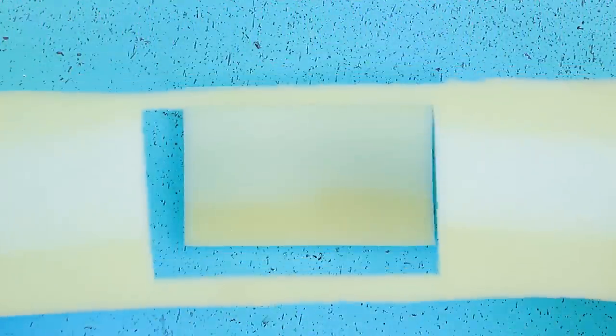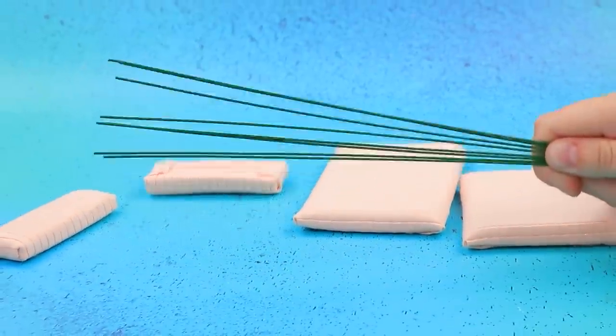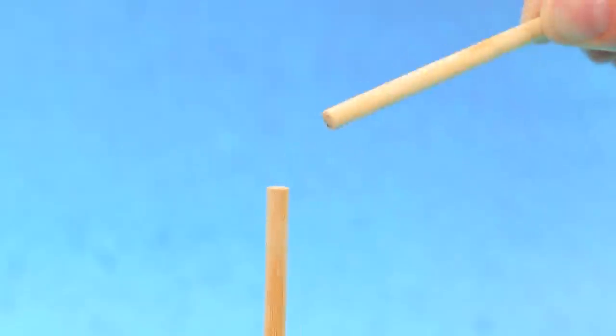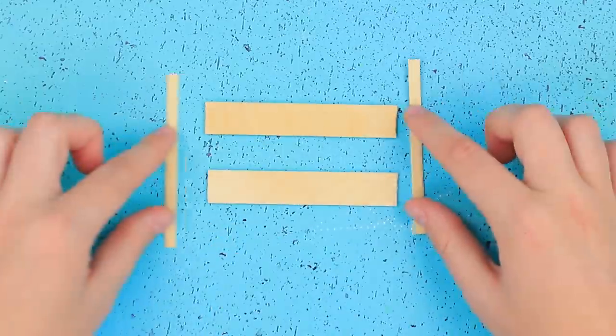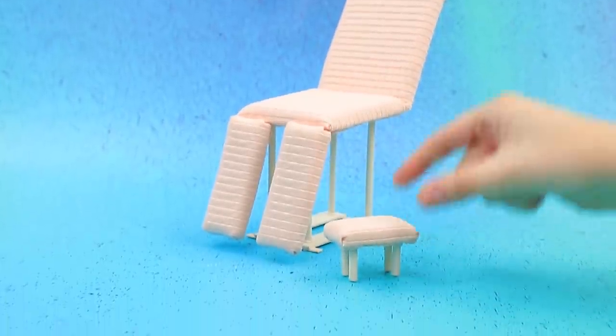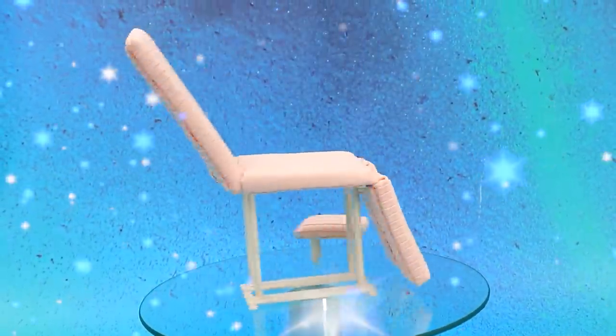Make pieces out of foam rubber. Cover it with fabric. Next, break out the wire. Make a frame. Trim coffee stirrers and skewers. The supports are ready. Secure the armchair. A tiny footstool goes with it. A pedicure chair is every beautician's dream.